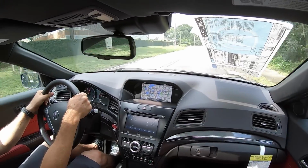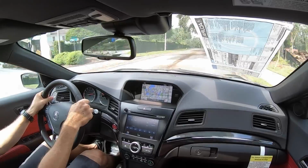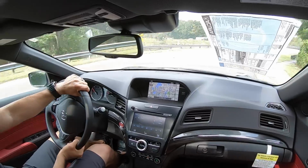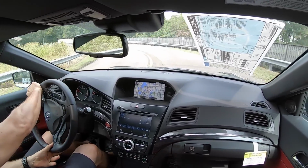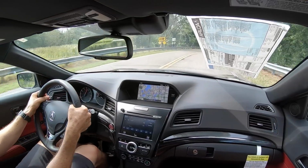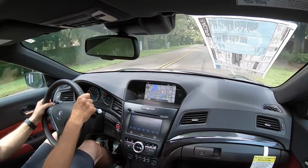Guys, on the loud pedal, 8-speed DCT, doing the business. I'm going to leave it in automatic mode. On the brakes, into this right-hand bend, very smooth. The feedback, I'm telling you, is phenomenal. The way this thing handles feels great. Remember, it is front-wheel drive and still laying down a good line. Very nicely done. Good sound coming from the engine.